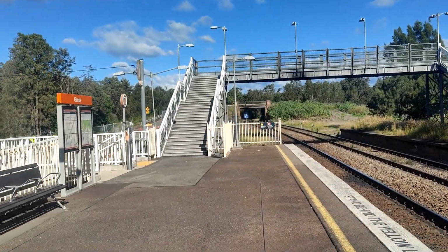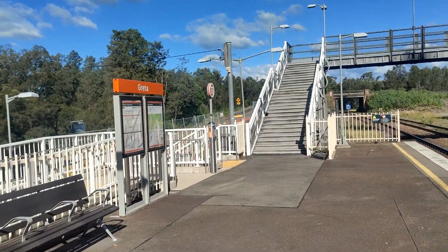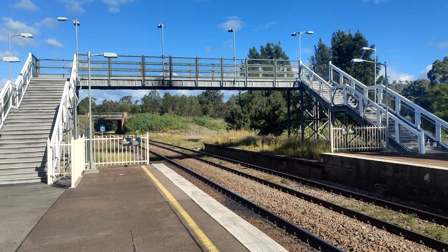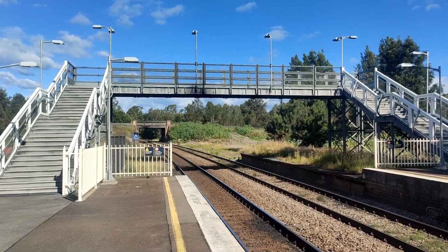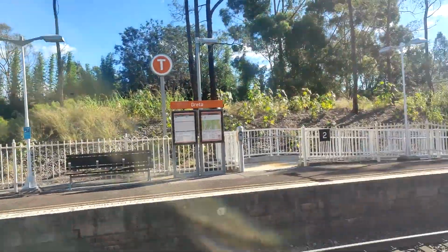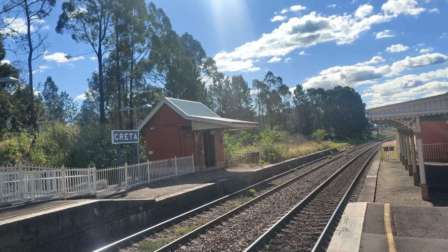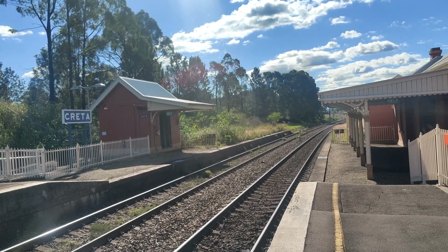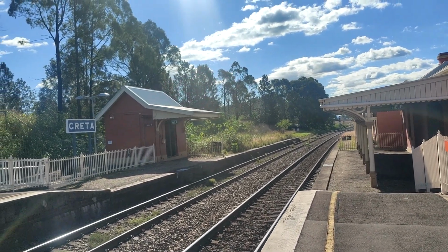Greta Station is located 210.8 kilometres from Sydney Central Platform number 1. This is facing towards Maitland and Newcastle, and the next station down the line. And this is facing further west towards the next stop, which is Branxton, and up to Scone.